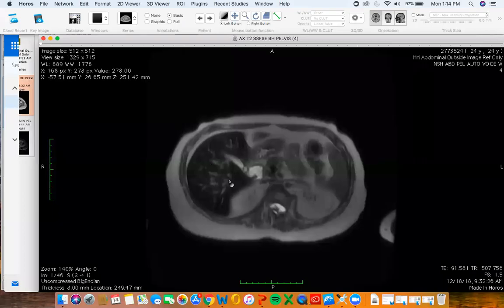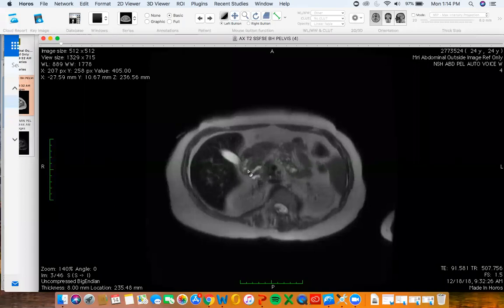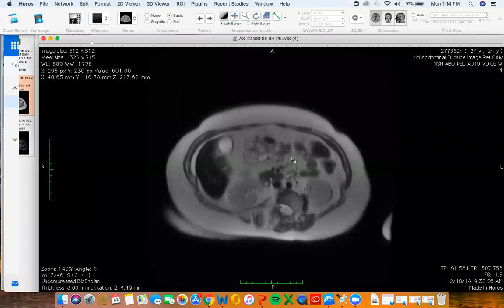So I have two quick cases. I'm sure other people have some, but can you guys hear me and see my screen? Yep. Okay.